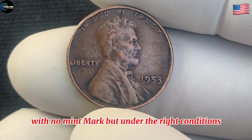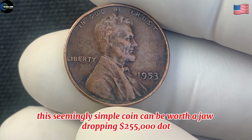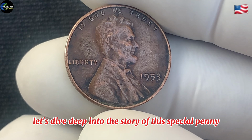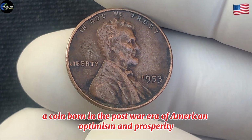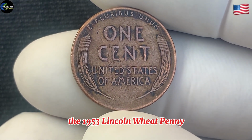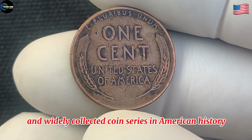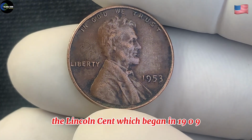But under the right conditions, this seemingly simple coin can be worth a jaw-dropping $255,000. Let's dive deep into the story of this special penny, a coin born in the post-war era of American optimism and prosperity, and now revered as one of the rarest finds in modern numismatics. The 1953 Lincoln wheat penny is part of one of the most beloved and widely collected coin series in American history, the Lincoln cent, which began in 1909.